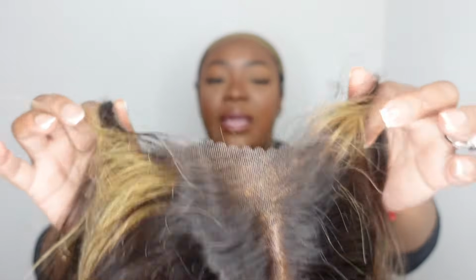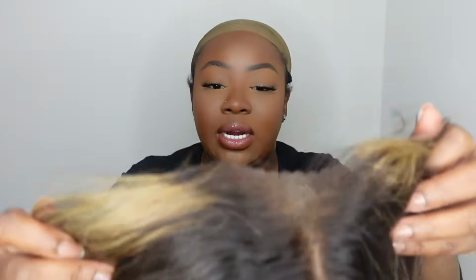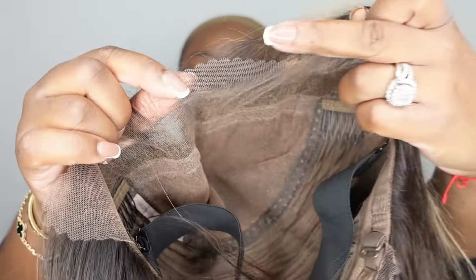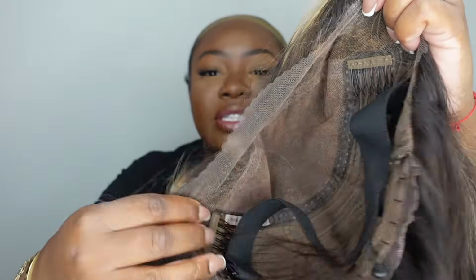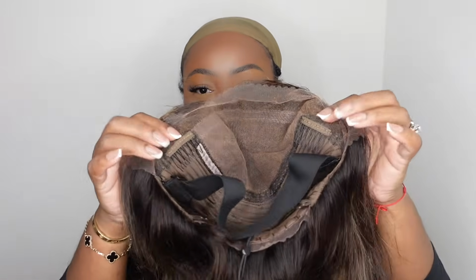This is a pre-everything cap construction, so you have pre-cut lace, pre-bleached knots, and the pre-plucked hairline, and this is what that looks like. When you flip it over, there's a beautiful scallop cut to the lace. This is going to act like camo, so as you can see there's a dip here and there's a dip here, so it's not going to just go straight across. The lace is cut so that it'll be nicely camouflaged on your head, of course with a little bit of lace tint.